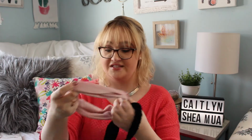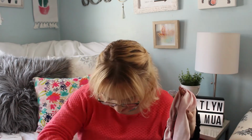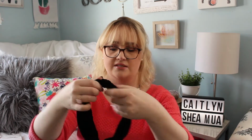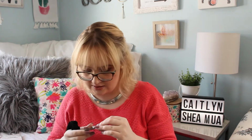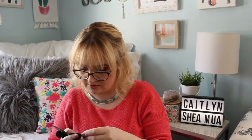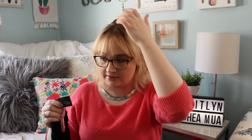And the next two things I got were headbands. This one is a light dusty pink, and this was originally $10 and I got it for $5. This black one, I don't know how I'm going to style this, because when I put it here, the bump just looks so weird, so I have to figure that out. But I believe this one was $9. A little on the expensive side for a headband, but still.